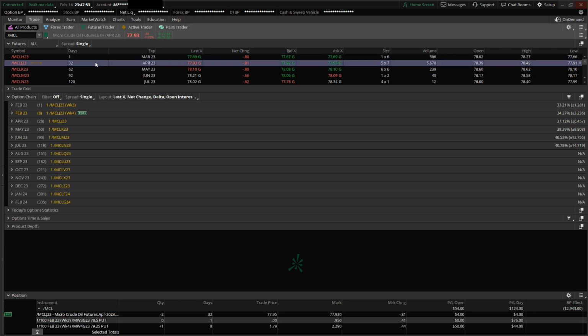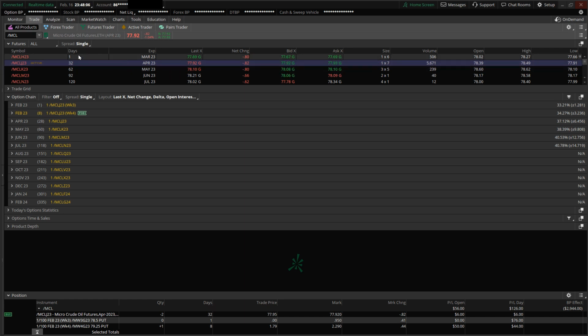The current contract is the /MCLJ23. This contract will be expiring in 32 days and then subsequently rolling into the May contracts. The current March contract will be expiring tomorrow morning, so this is going to be a zero at that point.